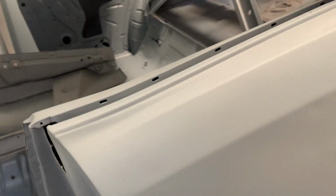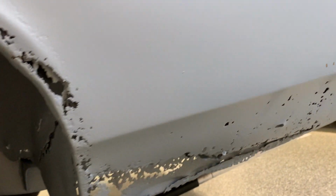I already knew about this little hole here. Again, fixable. Quarters are nice and straight. A couple dings and dents, but not bad. Very fixable. Rust in front of the wheels. The rockers are in great shape, so the structure of the car is good. Behind the rear wheels we'll fix. Pretty usual for the GTOs.